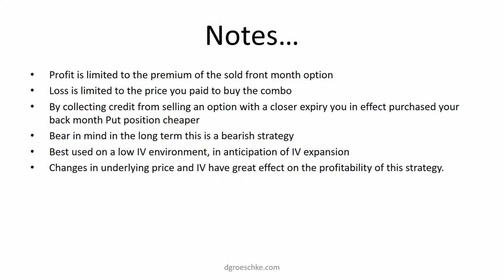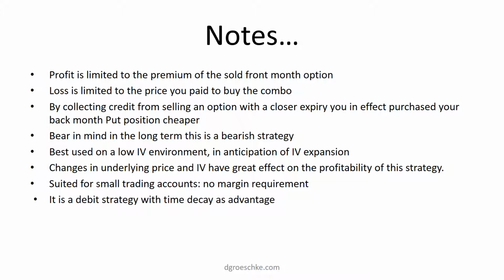It's also most favorable that the stock price stays close to the center of your strike before expiry of the front option prior to closing out the combo. This strategy is suited for smaller trading accounts. There is no margin required. But interestingly, this is a debit strategy with the advantage earning on theta or time decay, which is commonly an advantage only for net credit strategies.